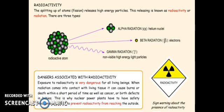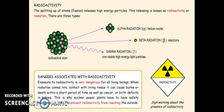At the same time, during the fission, the splitting up of atoms releases high-energy particles, known as radioactivity or radiation, alpha radiation, beta radiation, and gamma radiation. This radiation is very dangerous for all living beings. So, during the uranium fission, we obtain on the one hand a very high amount of energy, but on the other hand, we obtain radioactivity.